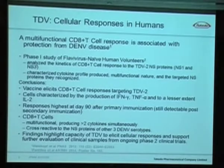Clearly, these are results from a phase 1 study. There were only a few subjects in this study, and we will be exploring further the cellular immune responses throughout our clinical trial program moving forwards.